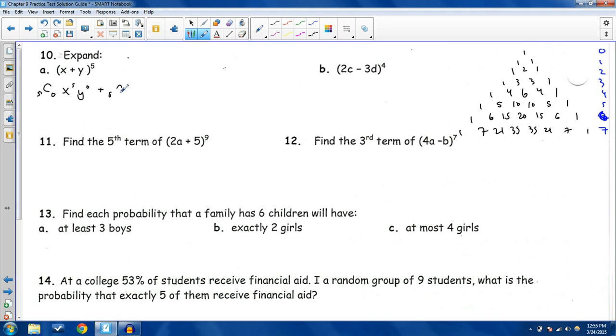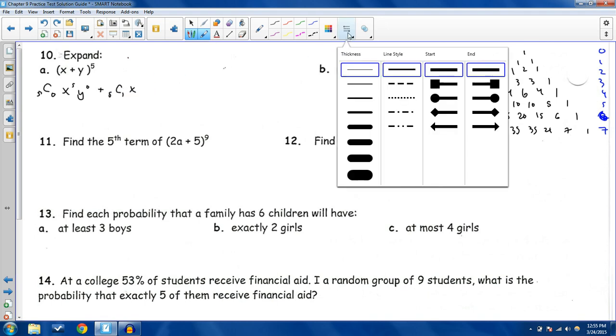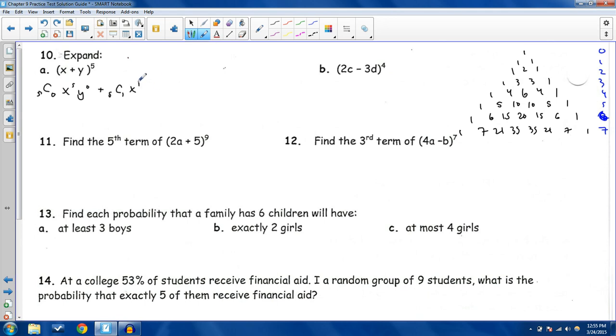Plus 5 choose 1. X will now decrease 1 degree. One less factor of x, one more factor of y. Plus 5 choose 2, x decreases one factor, y gains a factor. Plus 5 choose 3, and you keep going until you get to 5 choose 5 and x to the 0. X squared, y cubed. Keep going. Plus, I wish I gave myself a little more room, 5 choose 4, x to the 1st, y to the 4th. Plus, here we go, 5 choose 5, x to the 0, y to the 5th. So that's the full expansion.